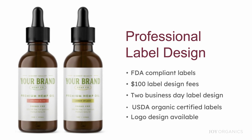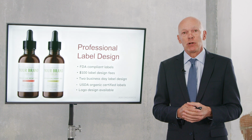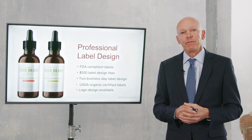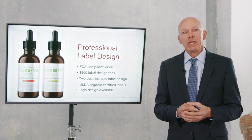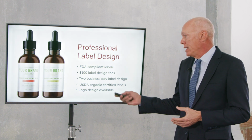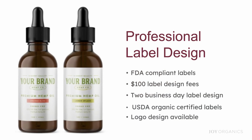You can get the USDA-Certified Organic badge on your product with us for only a $100 fee per label. Most other companies that offer USDA-Certified Organic private label charge $500 to $600 per label to get those labels certified, but because of the sheer quantity that we're getting certified, we're able to get discounts, and we pass those discounts along to you, our private label partners. And then if you need a logo designed, we specialize in that as well. And when you think about a logo that's on a tincture bottle, it's very small. So we know exactly how to design logos that really look great when they're reduced down in size. And so we're happy to provide for you logo design services as well.